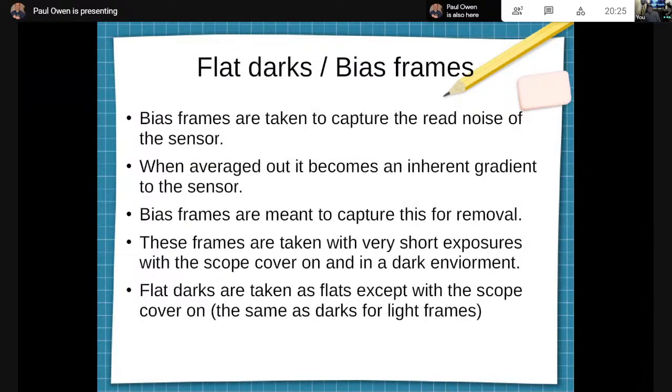And then finally, these ones are not as important depending on the camera and depending on how you're taking them. But I want to make mention of them. I do use them. In my particular camera, I take what we call flat darks and/or bias frames. So basically, bias frames are taken to capture the read noise of the sensor.